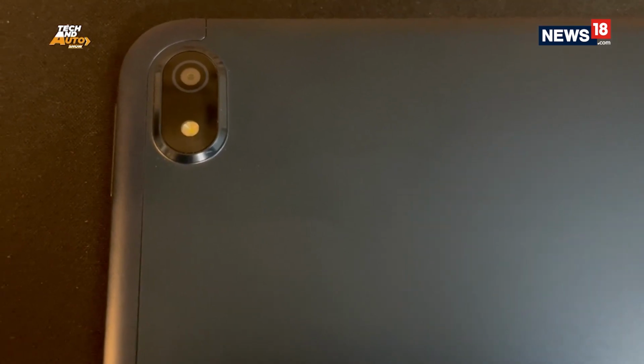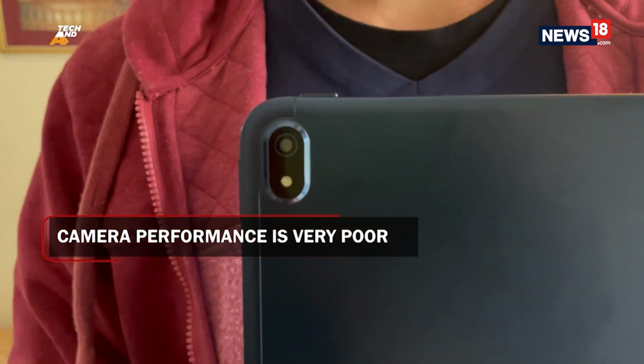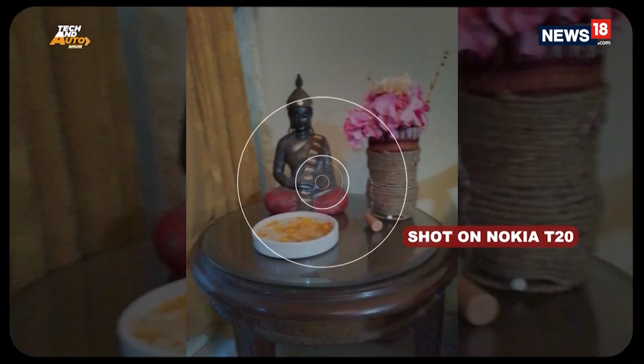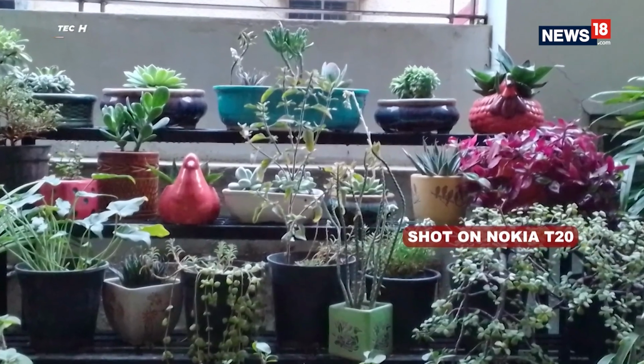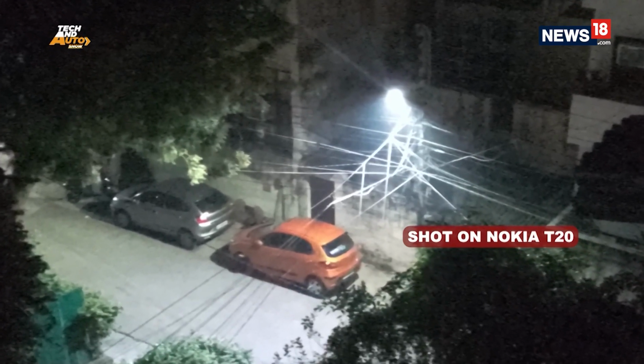As mentioned, there are a total of 2 cameras on board. The camera does come with filters and other modes, but there's a big problem. Both front and back cameras deliver a very poor performance. Most photos we click during the day or night are either hazy, lack color and clarity. Video calling experience is also fine, but don't expect anything spectacular.